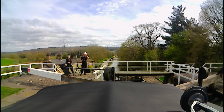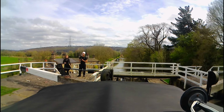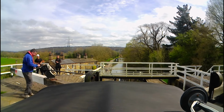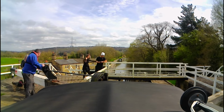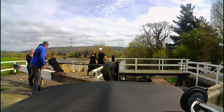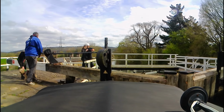They were telling us it's because the water comes all the way up. It's the last point in Apperley, and it's quite a long way down to the bottom. So that'll be the reason. There were some gongoozlers, and they were quite interested in what was happening. So we managed to have a chat and get the boat down the locks. And we were lucky because it was a nice sunny day.